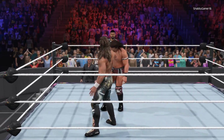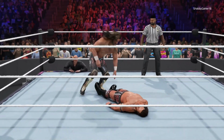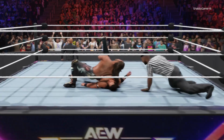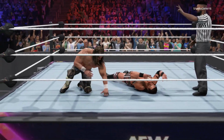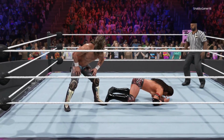Kenny now taunting Takeshita, ready to go. Oh! There he is! With a V-trigger knee strike right into the face. Oh, Takeshita kicks out, but my word, was he struggling to kick out of that.